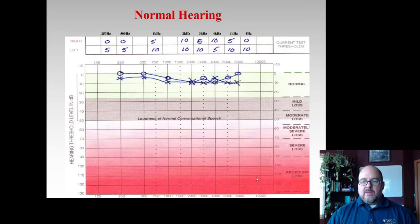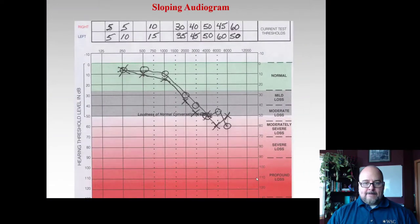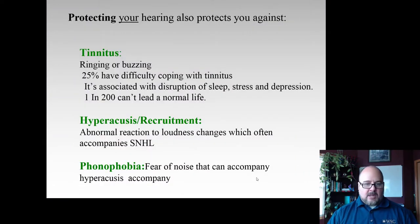Okay, this is basic audiometric testing they're showing here. Yeah. Talked about tinnitus, I talked about that already.